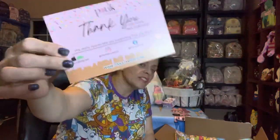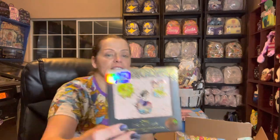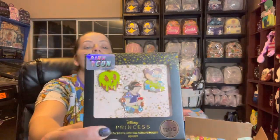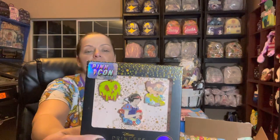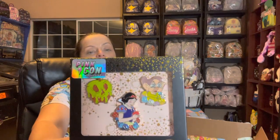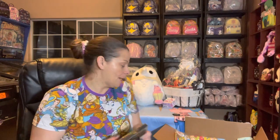So these are from Curtis over at Pink a la Mode. And you see he includes this really nice pink card that says thank you. And I believe he also usually puts this little card that has a picture of him in it. That way you get to know who he is. So first there is the pin set that you got. And of course it says PinkCon on the little shiny sticker. And I think my favorite pin, it's a toss-up between the Poison Apple and Dopey. But to be honest, that Dopey one is really dope because look at all the shiny diamonds. But it's a hard pick because I do love the Poison Apple.